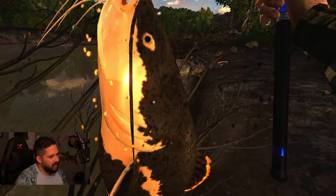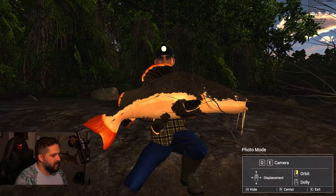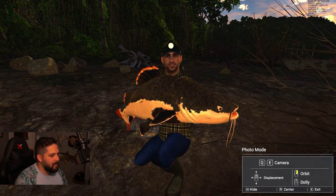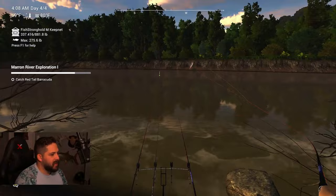Not even a new PB, but hey, that's all right. That's a nice fish. A nice fish. Can't complain about that. Getting into a nice redtail like that. I will say I'm looking forward to finally getting a unique of this guy. They're amazing catfish. And honestly, I've fished around here the entire day and I cannot tell. 6,200 bucks and just about the same XP. Cannot tell exactly where a nice Triero would be.